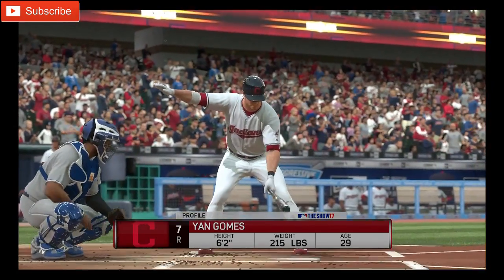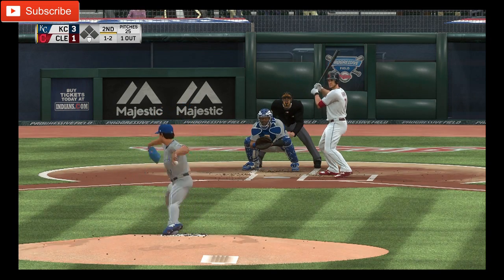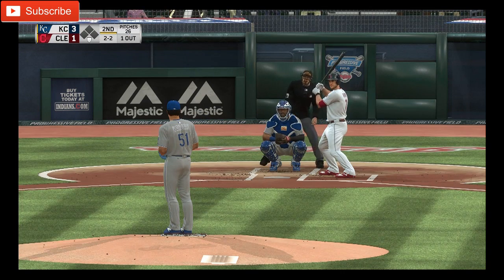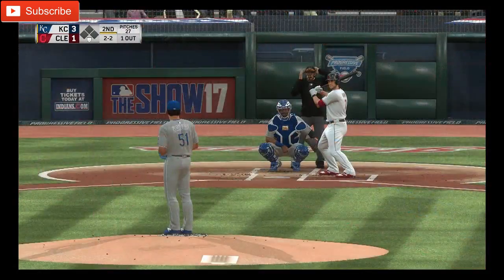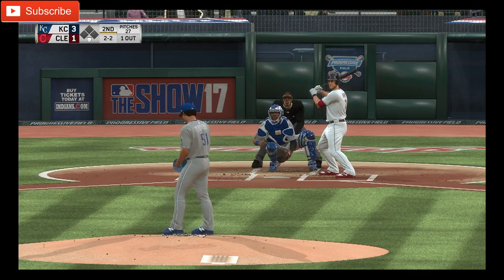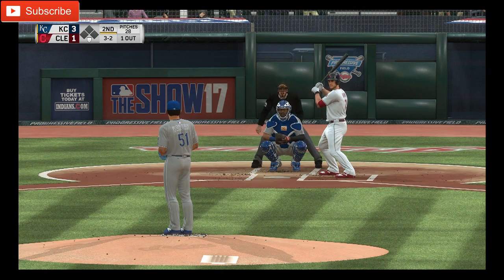Here's the catcher, Yan Gomes. Set to deal on a ball and 2 strikes. To 2 balls and 2 strikes now. Into the windup. Here comes the 2-2 pitch. Out of play. Another try at 2-2. Breaking ball as this runs in on him, and he has to step out of the way that time.